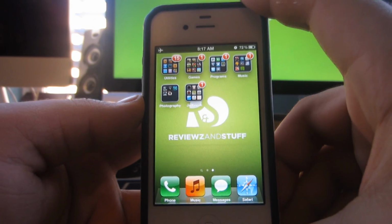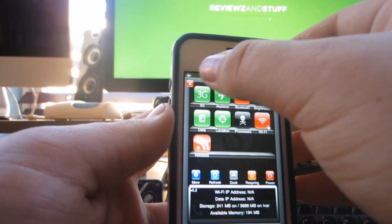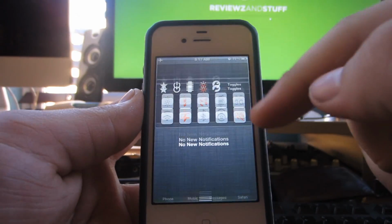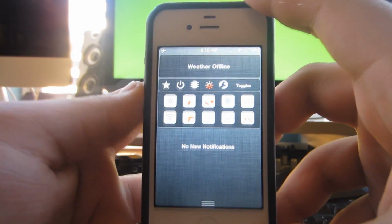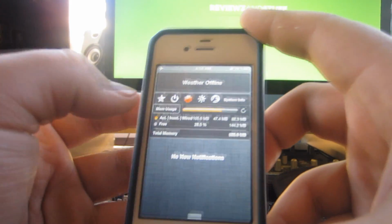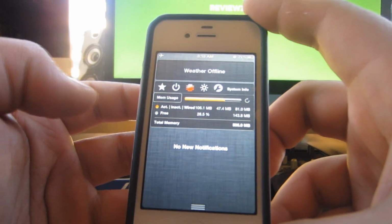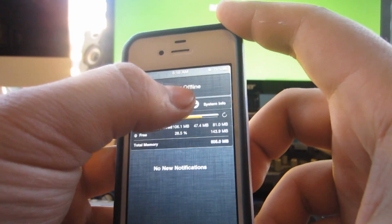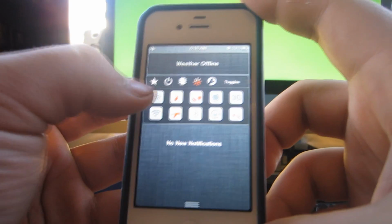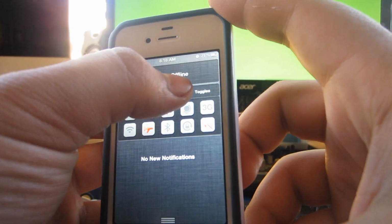Something else I want to talk about is BBSettings. Now, it's kind of like SBSettings, like you see SBSettings here, but BBSettings is actually an add-on to the notification center if you have 5.0 or later. Here you have these different tabs where you can see your favorite apps, your current apps. You have all this information here, like the memory usage, IP addresses, things like that. I'm not really gonna show you the other ones. Different toggles like you would have in the SBSettings, such as brightness. That's not brightness, that's a flashlight. You could change brightness in the next one.